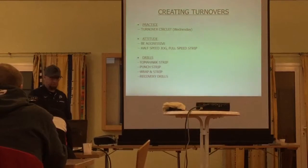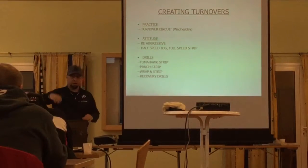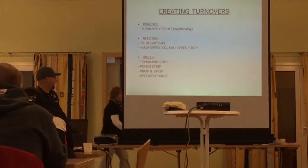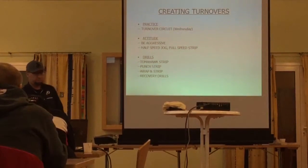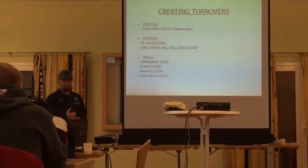The drills, again, we talked about yesterday. The tomahawk strip is when you see no ball. Okay, we're going to come over the top and rip the ball out. The punch strip is where we're coming underneath and trying to punch that ball out. Okay, that's when we see the ball exposed. Wrapping strip is when there are three guys, there's a runner, the guy comes up and wraps to make a good tackle, and the other guy strips. Okay, and then we talk about recovery drills, which was scoop and score, prenatal, those types of things.